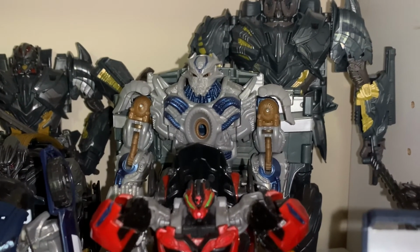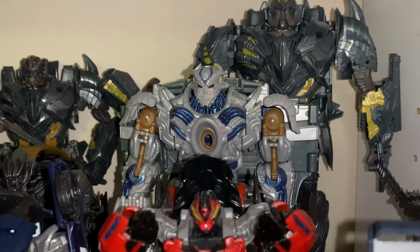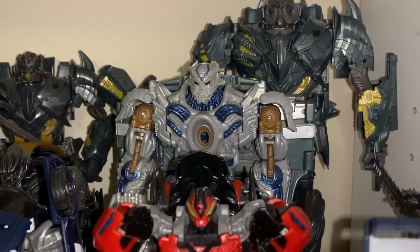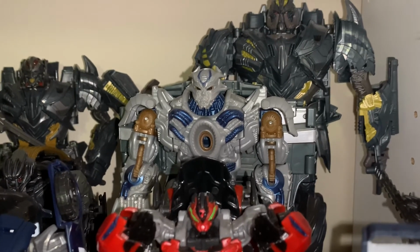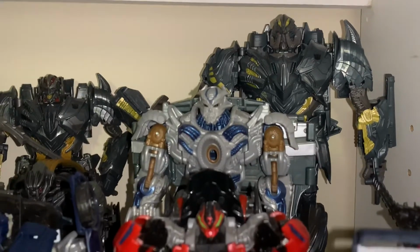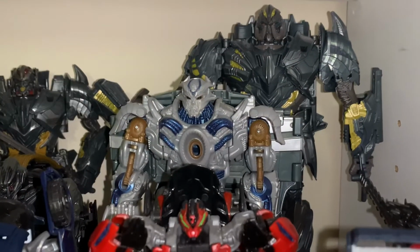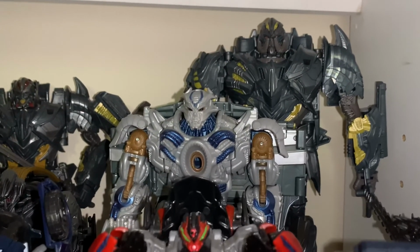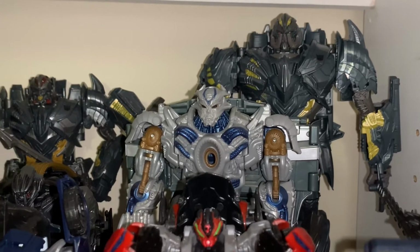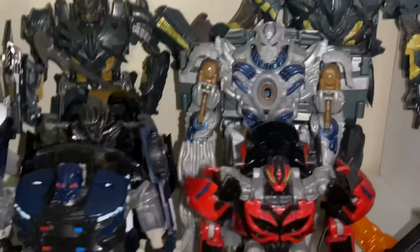Really bland figure in terms of paint apps, and the fact that he's a shellformer with a flattened truck on his back. I'd hope they'd give us a better version, but then they made these Megatrons in The Last Knight, redesigned him as Galvatron, which is a bit disappointing in terms of just getting a good Galvatron figure, but my hope is we'll eventually get a nice one in the Studio Series.